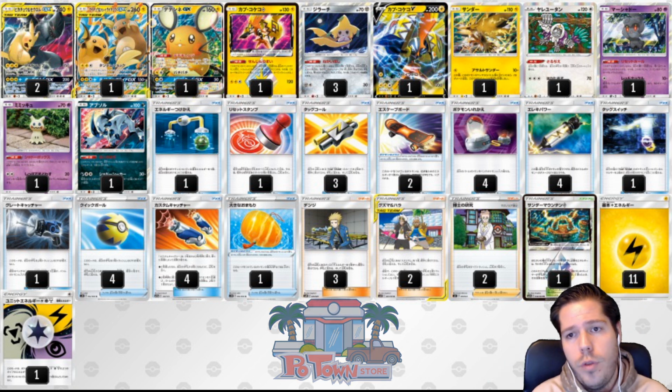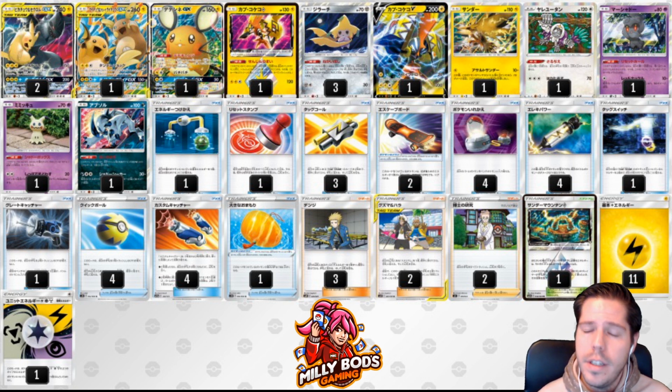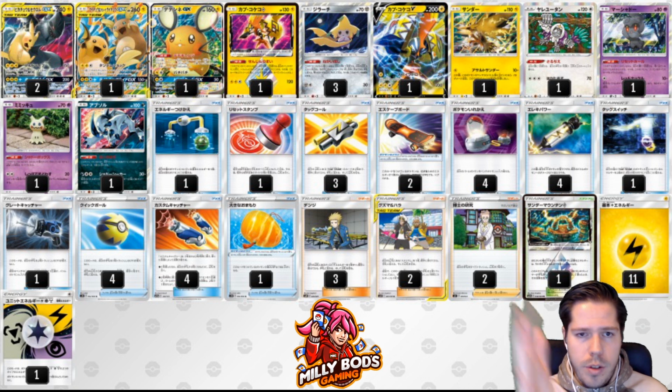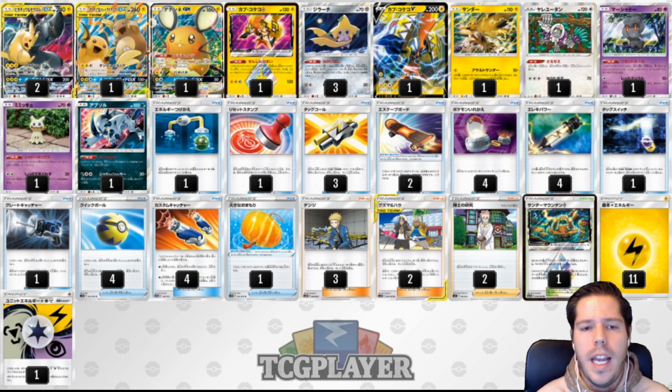And in a deck that runs 4 switches, having the Oranguru is not a big deal because even if you start with it, you'll be able to easily switch out of it. And then you have Absol to counter other Dragapult. You have Mimikyu to cancel out opposing tag teams' abilities.